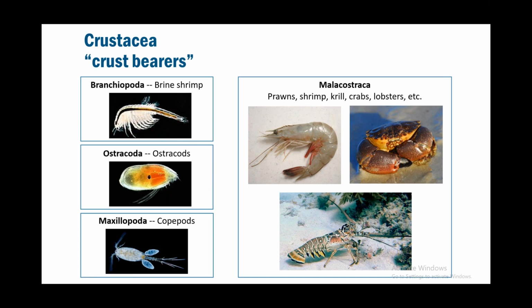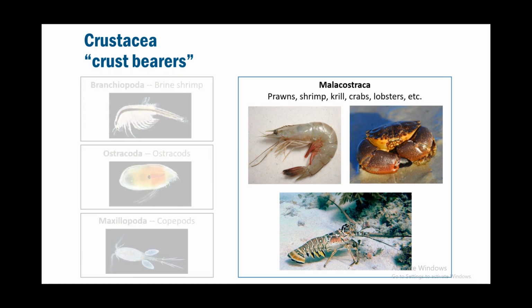But despite my personal love for these animals, we're not going to talk about them today because people get much more excited about the bigger ones that they can see more normally. So we have the Malacostraca, and these are the largest class of crustaceans, containing about 40,000 species of things like shrimp and crabs and lobsters, mantis shrimp, krill, crayfish, and much, much more.